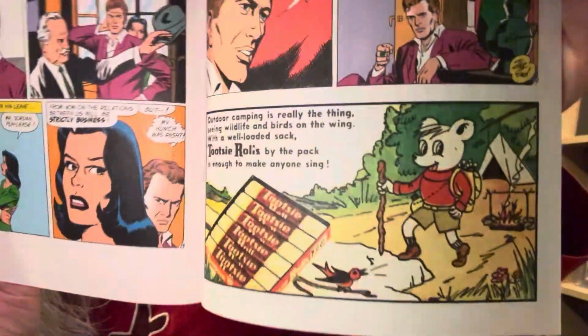Outdoor camping is really the thing. Seeing wildlife and birds on the wing. With a well-loaded sack, Tootsie Rolls by the pack is enough to make anyone sing.